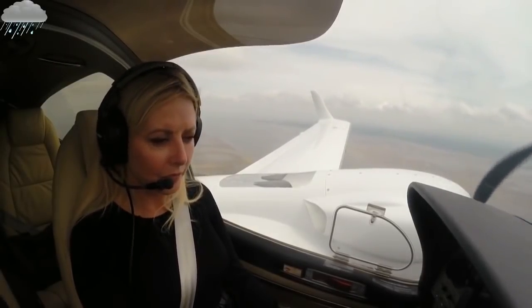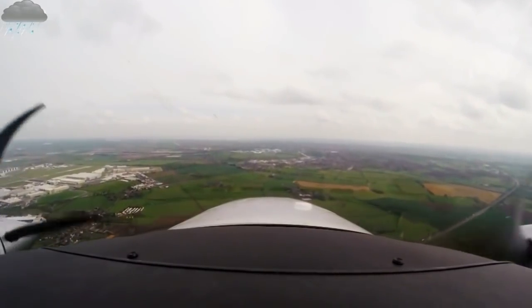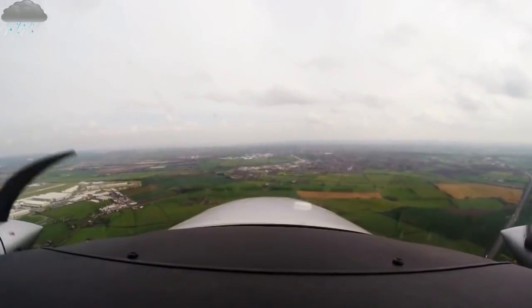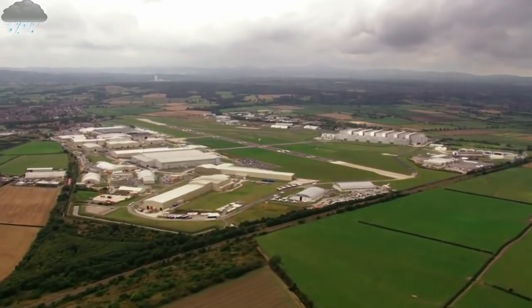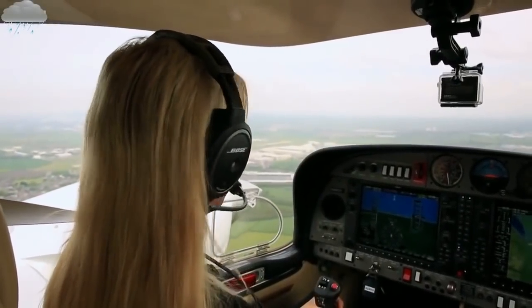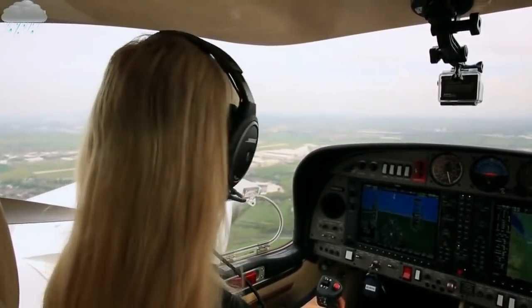Request joining instructions. I've recently qualified as a pilot, fulfilling my childhood dream. And this is the first time I've ever flown low over my home patch. What I didn't realise when I was growing up is that North Wales is one of the hubs in the world for aeronautical engineering. And down there is where they build some of the best parts of aircraft in the world.